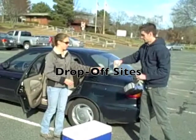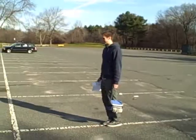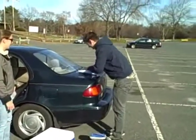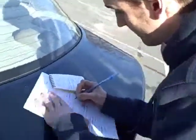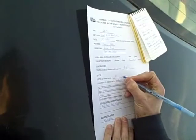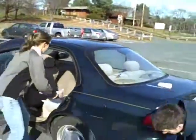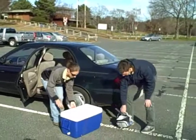Finally, this last section will review important things to remember when at the drop-off site. When you arrive at the drop-off site, make sure you have transferred all of the important information from your field notebook to your datasheet. You can then turn in your datasheet and all the water samples you collected to the drop-off site coordinator.